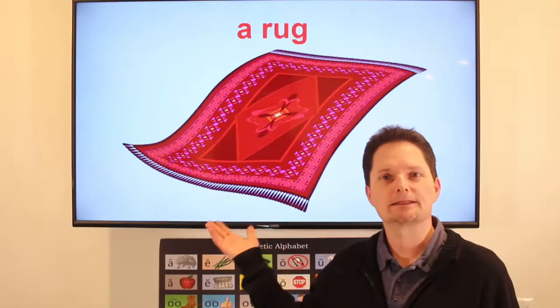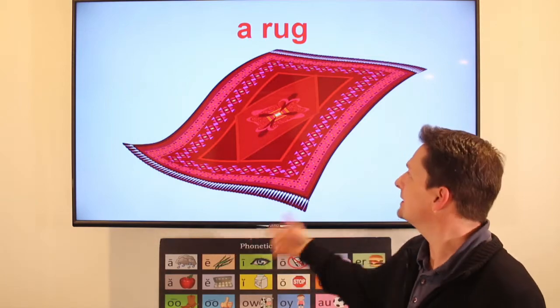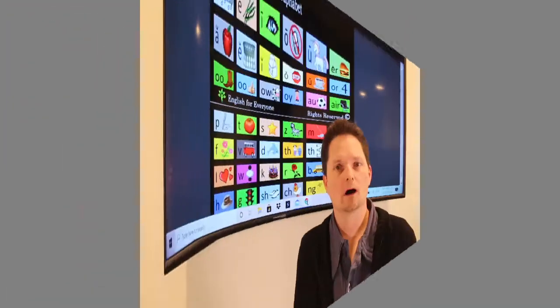Very good. This is a rug. It's a big rug. It's a red rug. Rug.